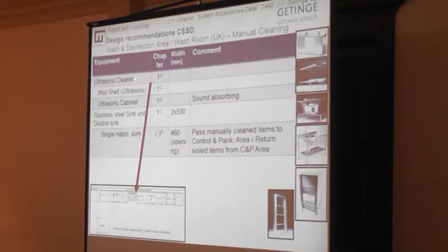Ultrasonic cleaning we see here. There's some washbasins, or we have it below the sink itself, and a single hatch. A single hatch is used when we have cleaned a long instrument that we cannot wash in the washer. It's too long. Then we always have a thin, narrow hatch so we can pass it over to the packing area without washing straight. Also, if we find something that is dirty, the soil in the packing area, it must be returned through the hatch.